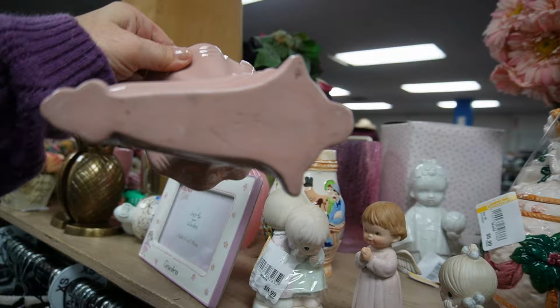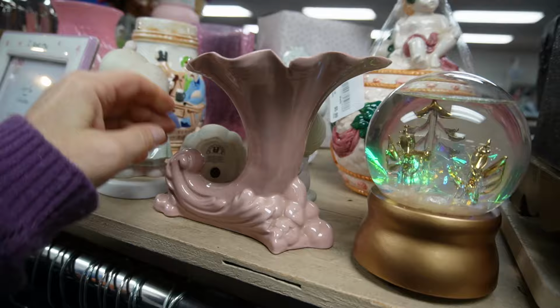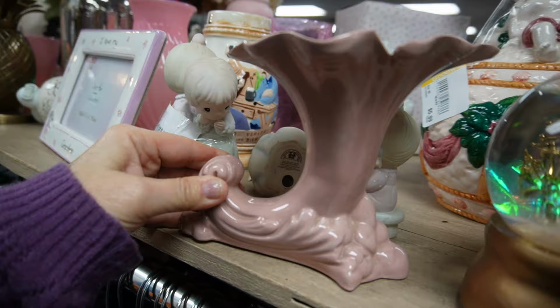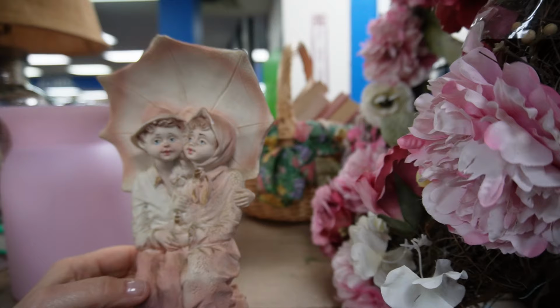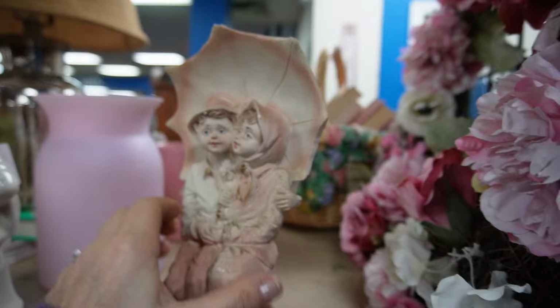Hello. Yeah, I think that's oh, darn it. It's broken. I think that's a Shawnee from the 30s, but it's broken. All right, let's see what's on the other side and I'm done. Capodimonte. Chip. I don't want too much for it. What about these guys?